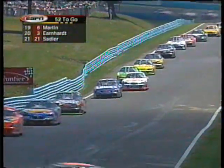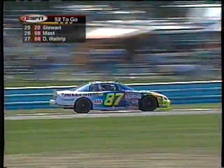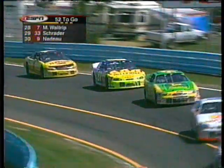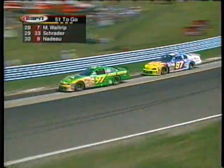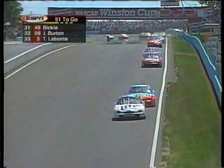Fellows is just a couple of cars behind Boris Said. The other drivers making their first start here in NASCAR Winston Cup competition. There's Ron. Great road racer. As pointed out at the top of the show, has good experience here at the Glen in Busch race and truck race.